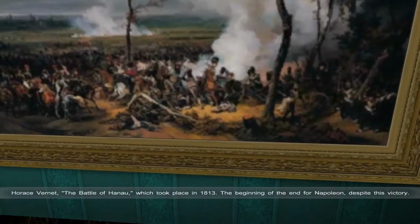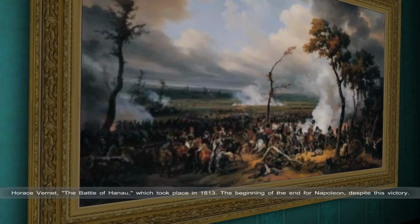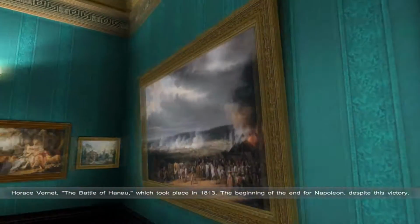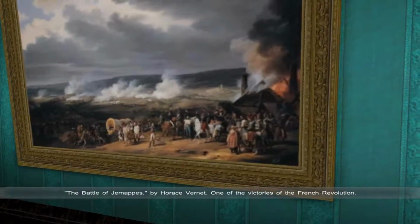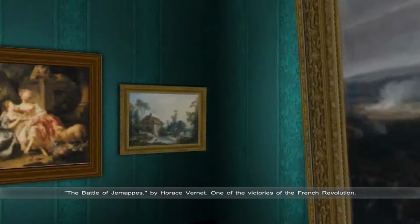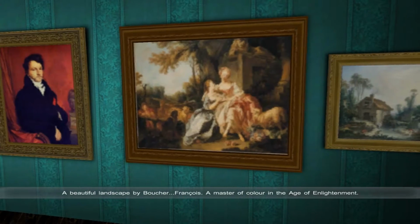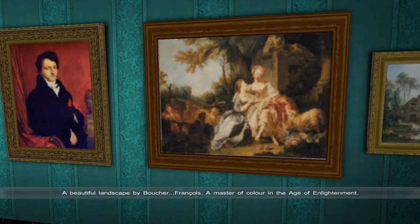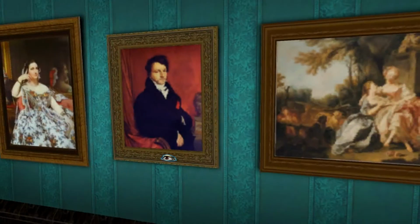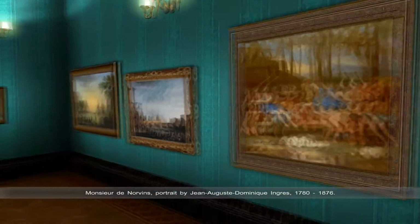Horace Vernet, the Battle of Hanau, which took place in 1813, the beginning of the end for Napoleon despite this victory. The Battle of Jemappes by Horace Vernet, one of the victories of the French Revolution. A beautiful landscape by Boucher, François, a master of colour in the Age of Enlightenment. The Billet doux by Monsieur de Norvin's portrait by Jean-Auguste-Dominique Ingres.